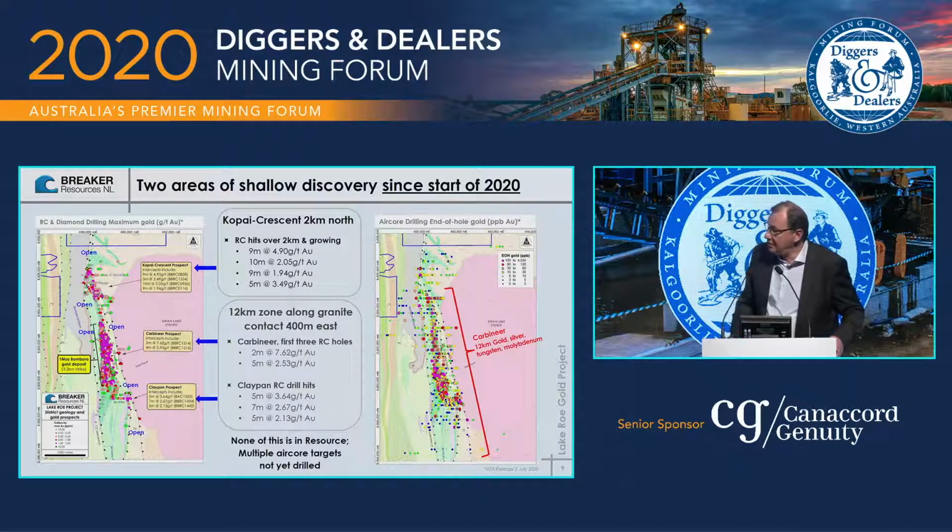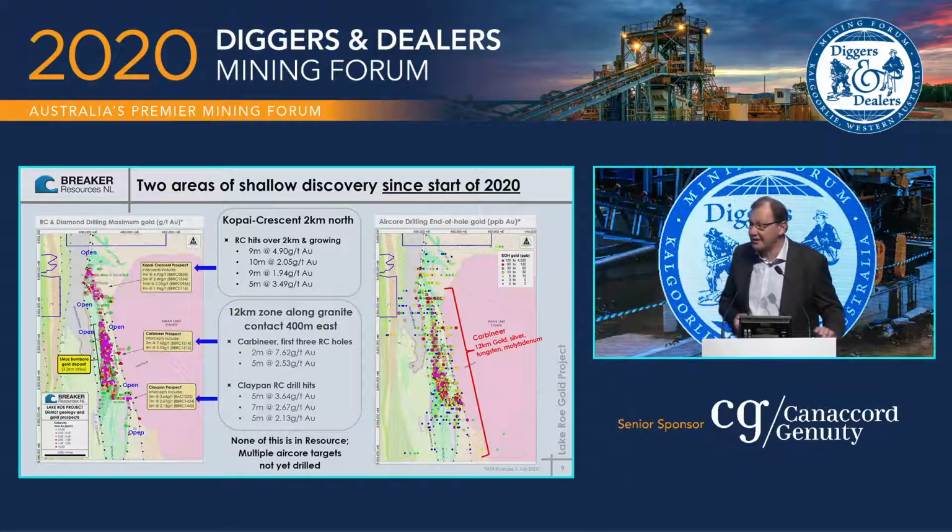You can see the main deposit area in the middle, occupying several kilometres. The south end is still fairly lightly explored. The new discovery, Kopai Crescent, some good hits there. It is 1.5 kilometres at least so far and growing. We have an emerging target on the edge of the granite to the east. The indicative potential is over 12 kilometres.